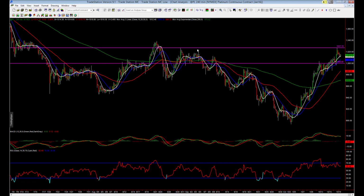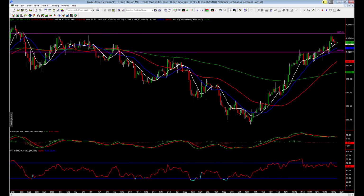You can see this has been resistance many times in the past. So we've got a market with a resistance level above current price action. We've got divergence coming into the lower time frames and the higher time frames in downtrends. So I've got a couple of levels there, this 1027 and the 1000 level, which are key market structures for me here on platinum.